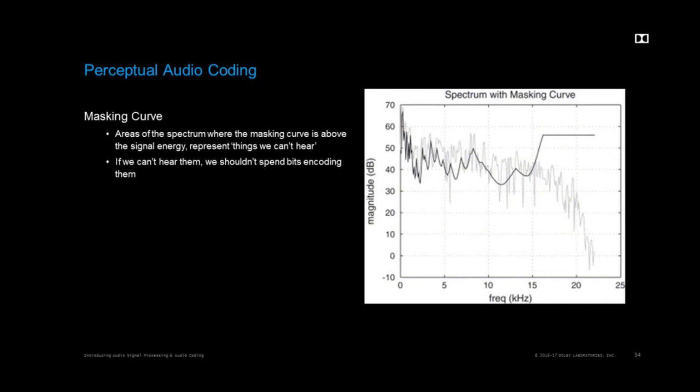Just to give you a practical plot of what a masking curve looks like. The light grey curve is the actual spectrum of the signal. And every time it drops below the dark black curve represents where we have masked out what was actually happening there. The first thing you notice is that in the high frequencies, sounds have to be very loud, have a lot of energy in them before we'll even hear them. So a lot of the time you can just spend no bits whatsoever up in the high frequencies. Essentially send band-limited audio, and people can't hear it.